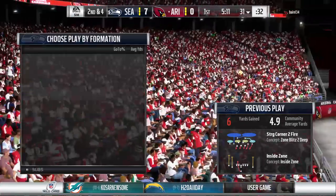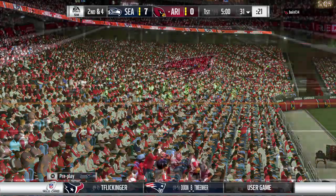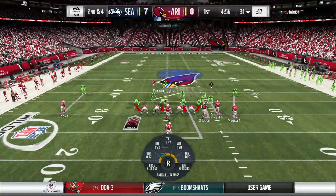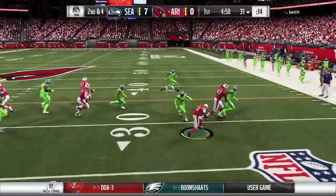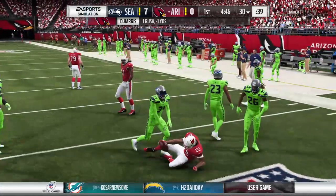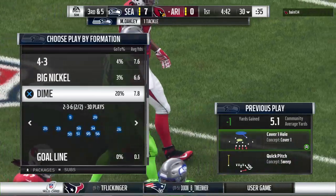The disadvantage of blitzing often alters the normal spacing and run fits and leaves creases like they were able to exploit right there. They'll come up now 2nd and 4 from the 31. They'll toss to Harris. And he went backwards. He'll be down at the 30. It'll go as a loss of a yard, and it'll set up 3rd down.